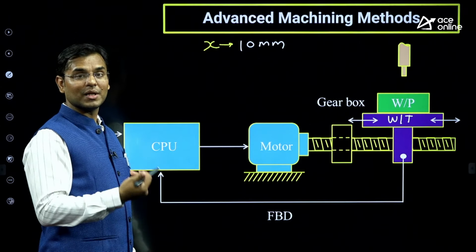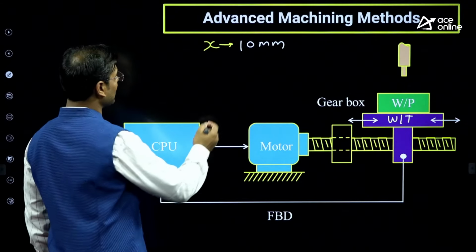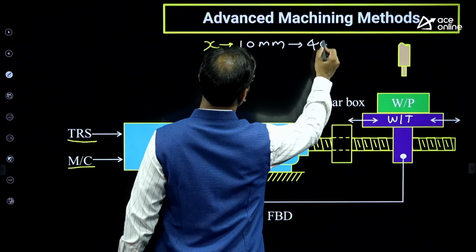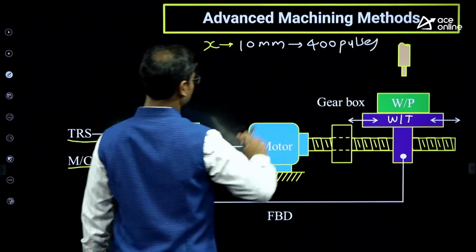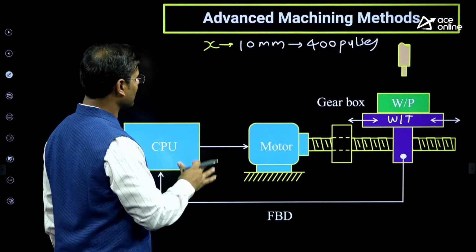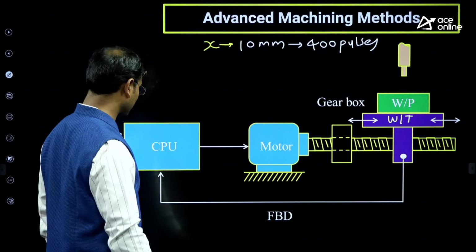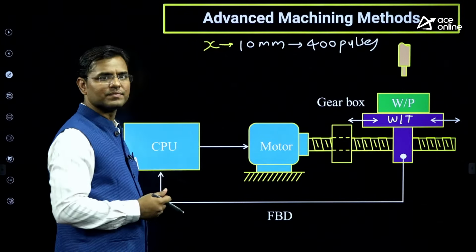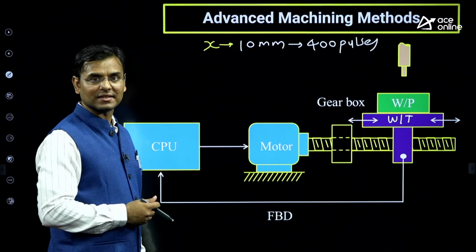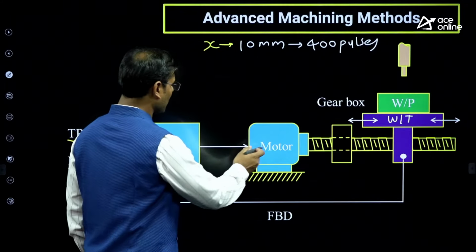The CPU converts this 10 millimeter distance into a number of pulses. It can convert into 400 pulses or 500 pulses. It is not fixed, it could be 600 pulses, 700 pulses. Very important topic. A number of questions are asked on this topic, and very easy, within some seconds you can solve this question. Now the 10 millimeter distance that the CPU is converting into some pulses, those pulses are known as voltage pulses, or also we can say electrical pulses. And those pulses are given to the motor.